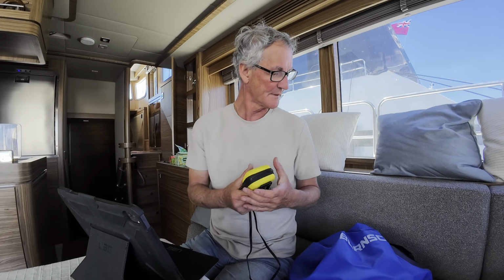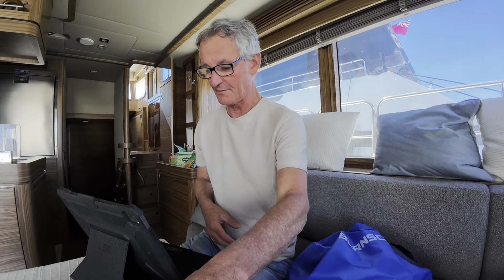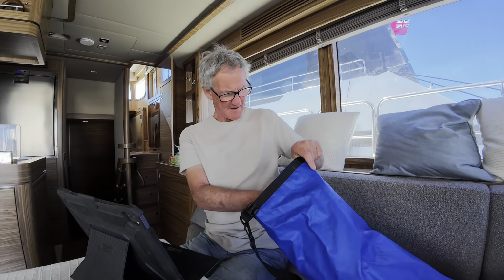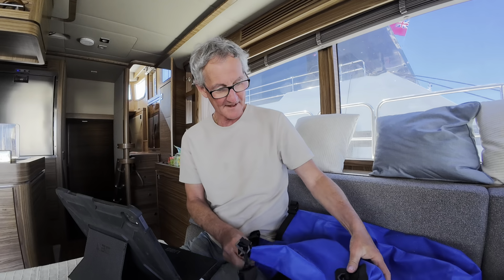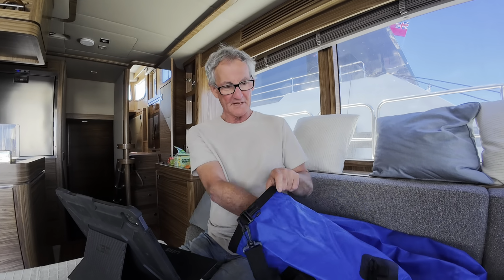Okay, so this is a little bit late in reality, but we said we're going to be honest, so we are. I'm now just setting up the grab bags for the boat. So I got these back home. So here are the two grab bags, and the idea is to have a main grab bag and then sort of almost like a secondary one.